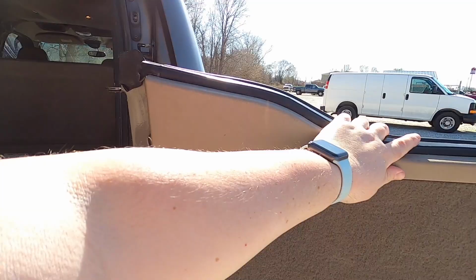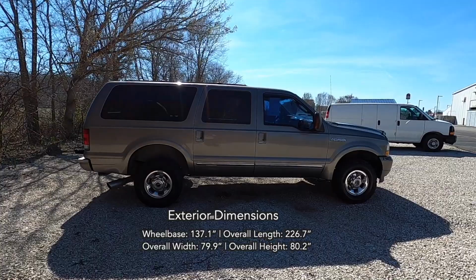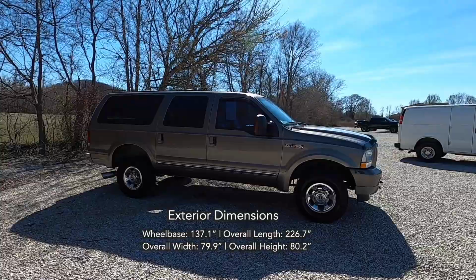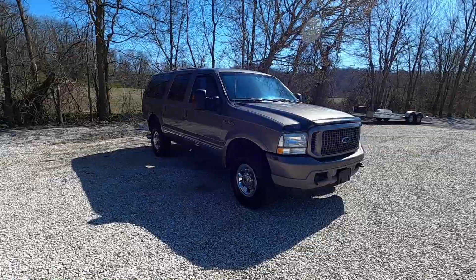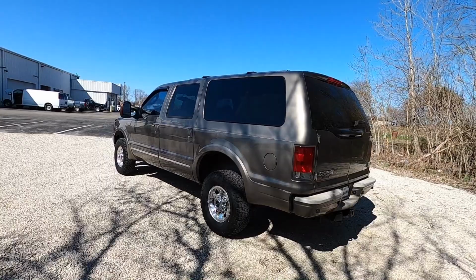Along the profile, there is no denying that the Excursion is a massive beast of a vehicle. The full-size rear doors hint at this largeness. Wanting to beat the Suburban at its own game, Ford made sure it was longer, taller, and wider than the competition. Sitting on a 137.1-inch wheelbase, the Excursion has an overall length of 226.7 inches, which is 7.2 inches longer than the Suburban. It also is 3.3 inches wider and 5.8 inches taller than the Suburban.